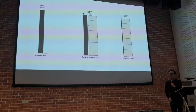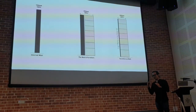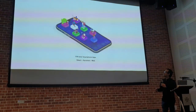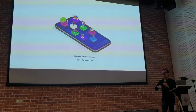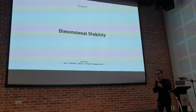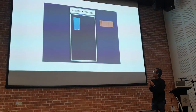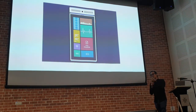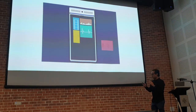What we want to do is get rid of all internal walls and use furniture as high-performing elements that have function and also divide the space. They could be updated by sections, just like your apps. Some apps have frequent updates, some don't. It is about creating dimensional stability so we can change and update them where we need to. We look a lot at product design and industrial design, where each component has its own specific function. In this particular case, we're proposing even a customized HVAC unit and a customized kitchen unit in order to get the house running.